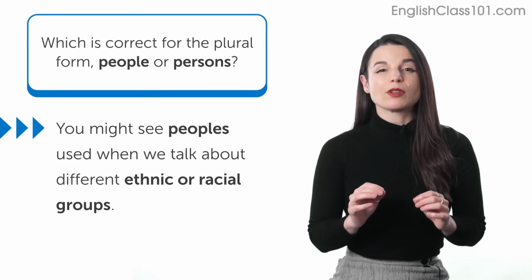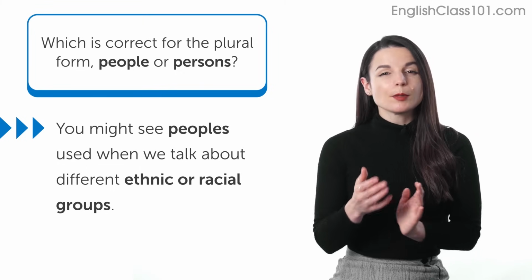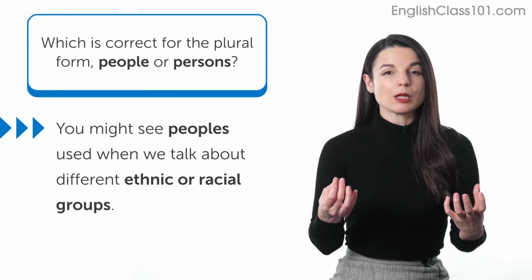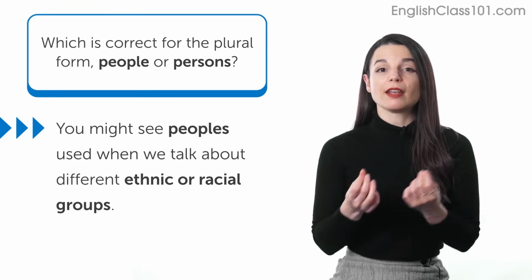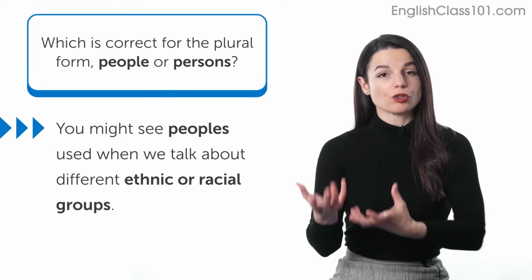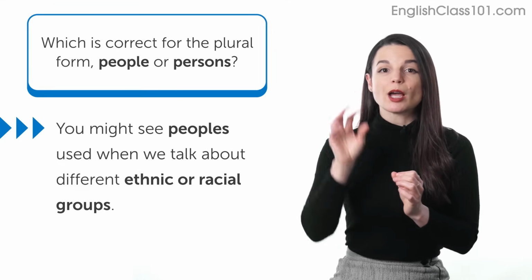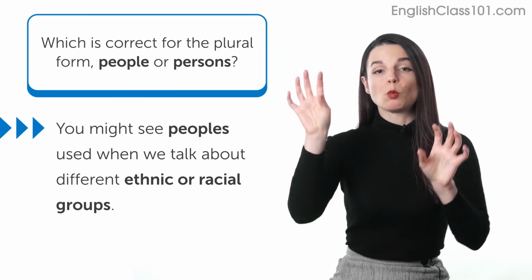Next, let's talk about the use of peoples, so people with an S. This use is typically used specifically when we're talking about different ethnic or racial groups. So for example, if we're talking about maybe a tribe of native people, we might use peoples to talk about multiple tribes in one region.